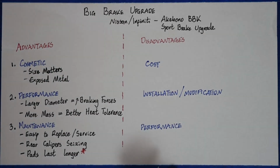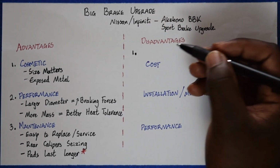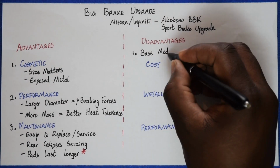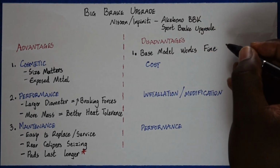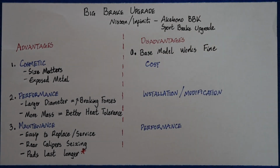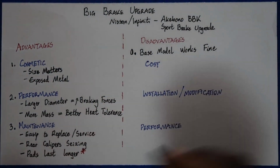Let's number them. So moving on to the reasons not to do this, or reasons why this wouldn't be a good idea, I think for one, generally the base model brakes just work. But we've already decided, or rather we're considering, so I don't think this is a really fair assumption, so we're just going to mark that as a 0. Let's go to cost and explain why this might be a downside.